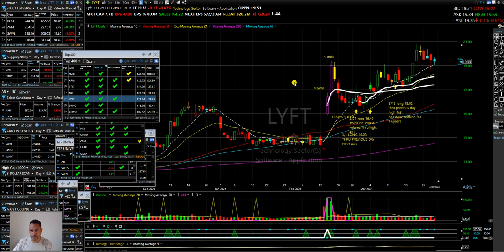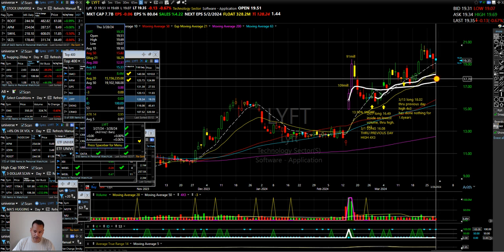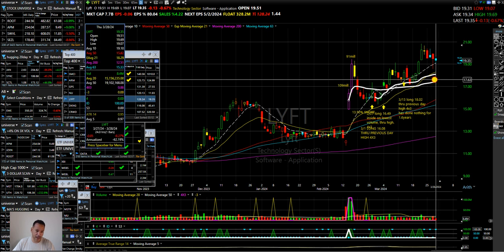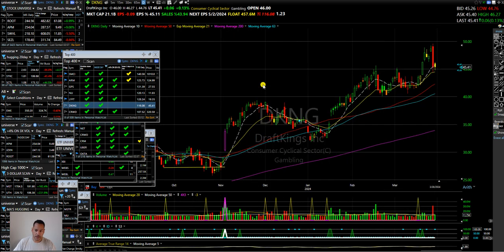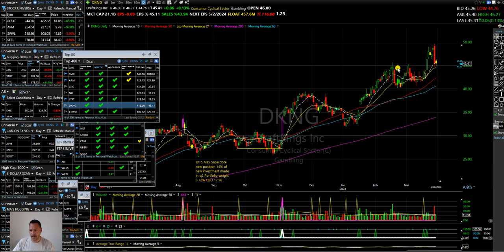LYFT is okay, not bad, but in the situation with LYFT, which looks okay, you have to give it room down to the 21-day moving average. These big cap companies with large flows normally respect the 21-day moving average. So if you get long this stock here, you have to give it to at least 1820, which is where their 21-day moving average is. DKNG, this had a big down day because I believe something in college sports said, hey, we should stop gambling or something to that effect, and the stock had a big down day. You know, it looks okay.